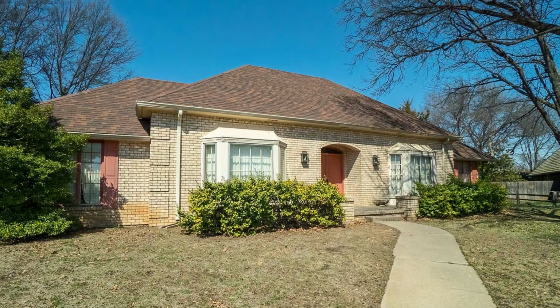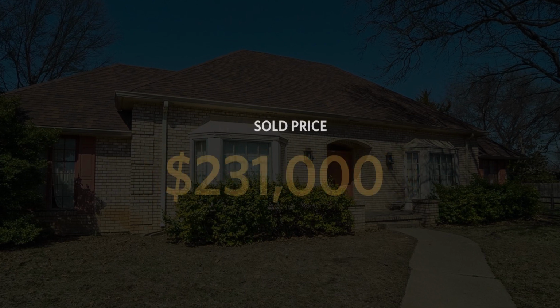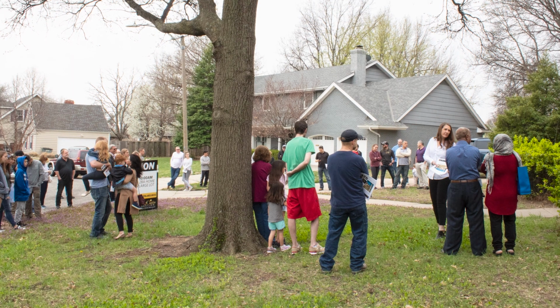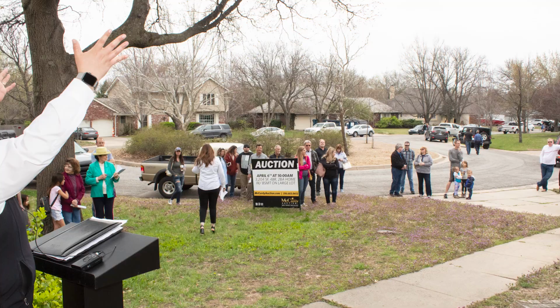This home was a prime location. The county appraisal on it was $191,000. The final sales price was $231,000. And so what we're finding is that more and more sellers are realizing that you do not necessarily have to put all the money back into the property, and you're better off selling it in its current state and letting the new buyer decide what they're going to choose and what they're going to do with that particular property. And so auction is a very strong solution, and we're able to capture all the marketplace to compete for that property.